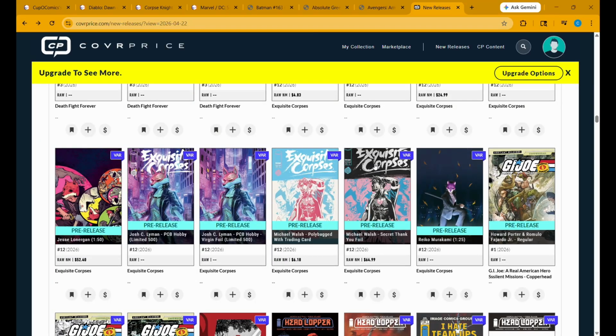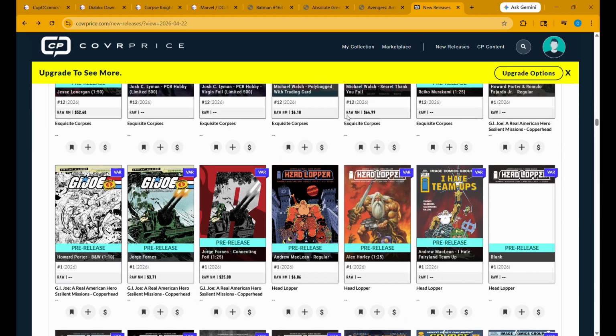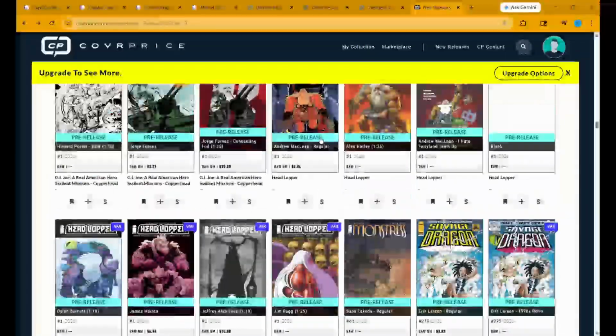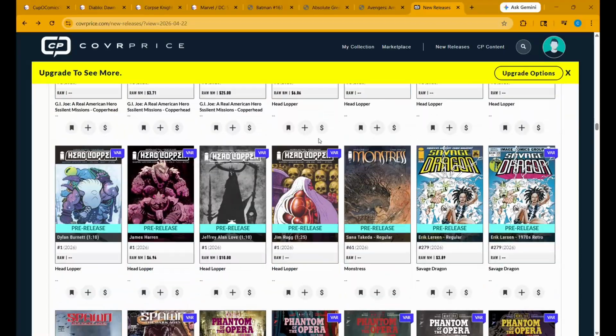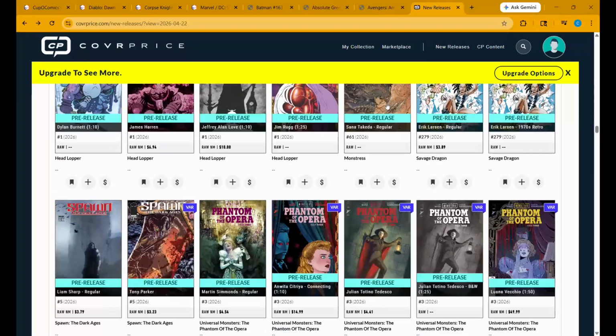Death Fight Forever. Exquisite Corpses, that's on issue #12. G.I. Joe, A Real American Hero with the silent issue. That should be fun. The silent issue where they've been doing the baddies. What else? Headlopper #1 is out this week. Right? They have a #1. I don't know why I paused so long on that.